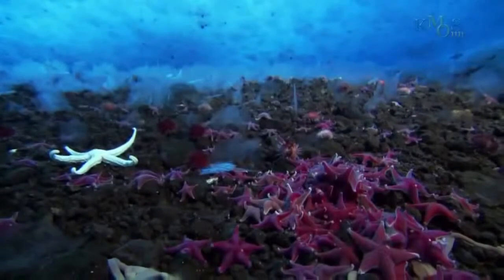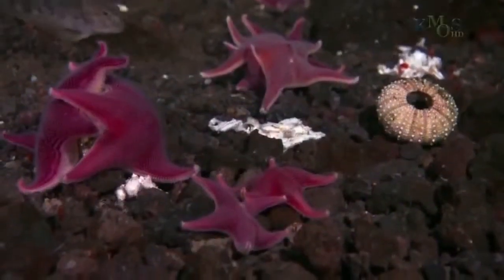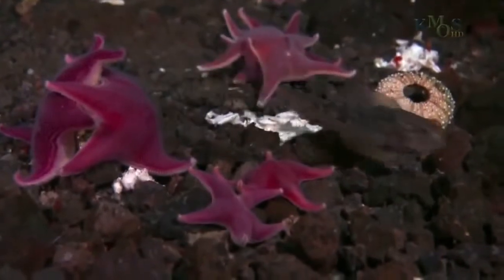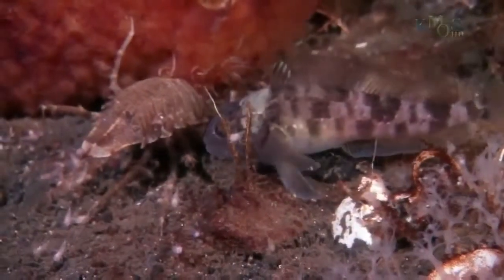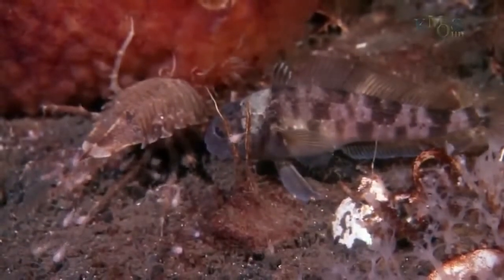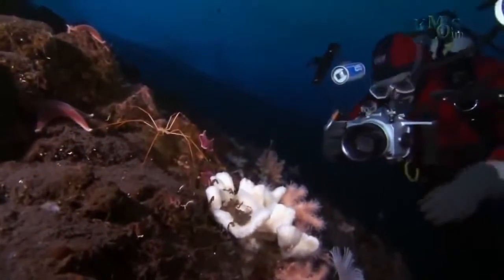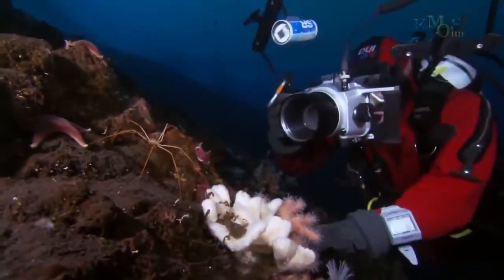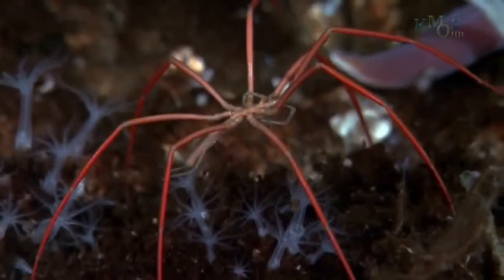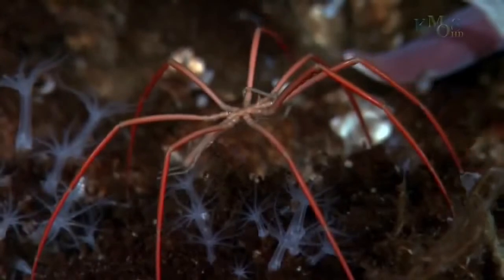We're diving in shallow water because most of the action is on the ocean floor. These sea stars have just finished off an urchin and are attacking each other. Some of these animals are far bigger than similar species elsewhere. This sea spider is a giant compared to its cousins that live in warmer water. Isolation helps these animals evolve differently, and their slow metabolism in the cold lets them grow older and bigger.